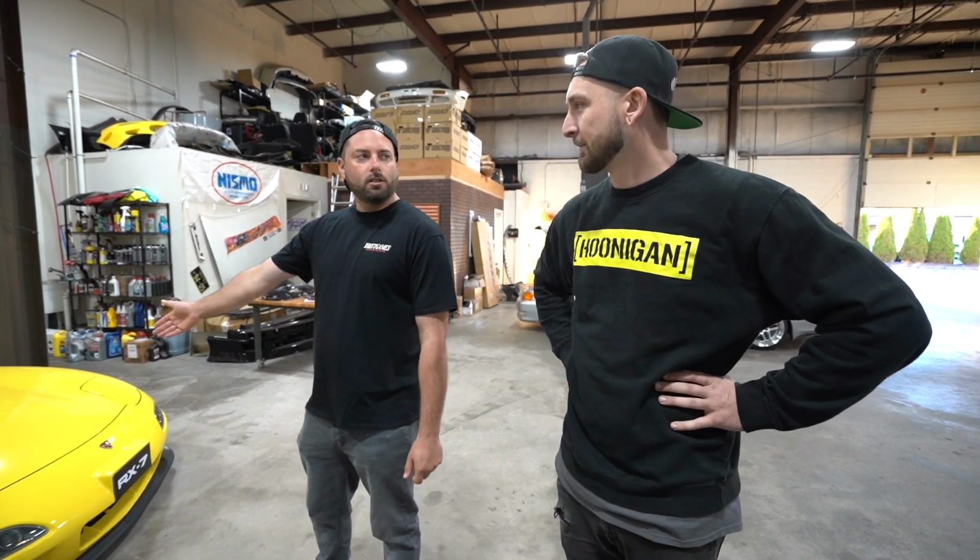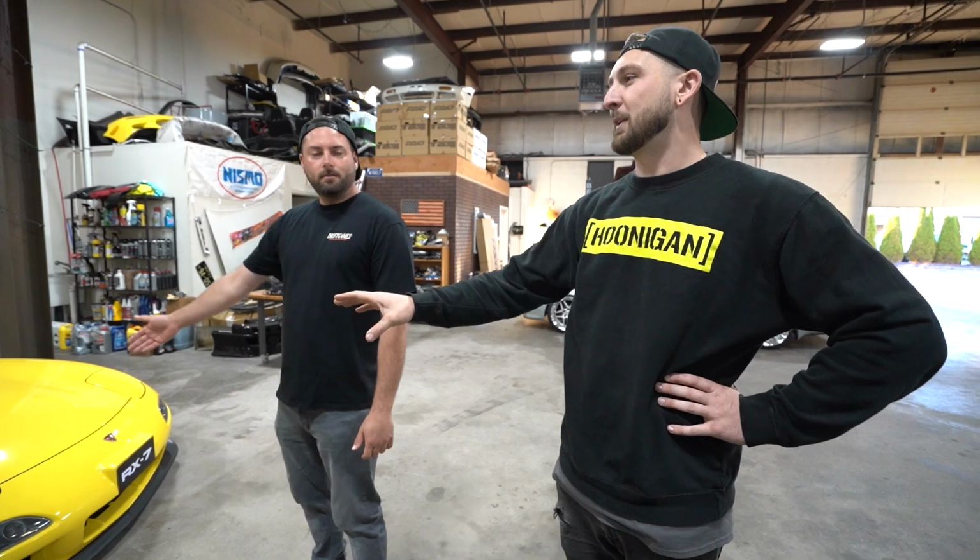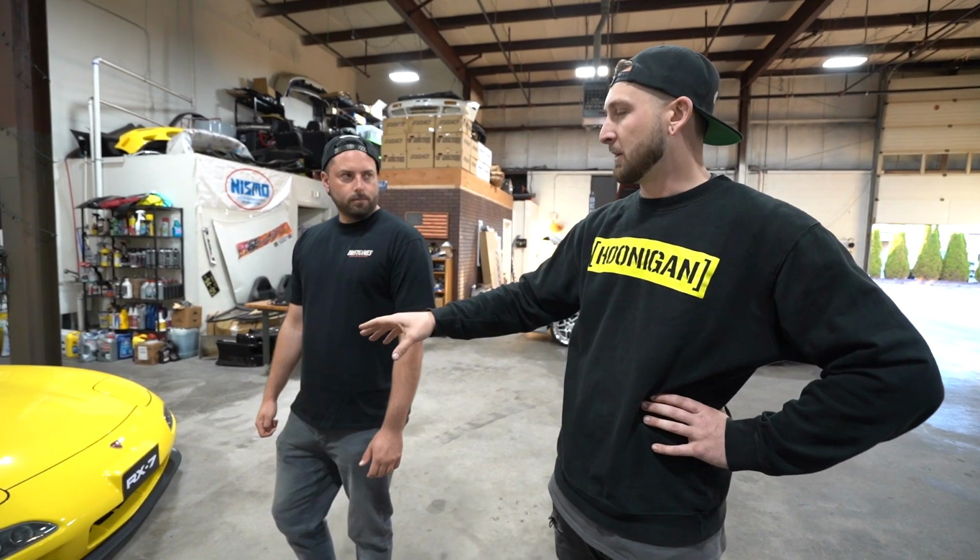So this is not an original color on an RX-7, is it? It's weird, right? This is a true CYM car, but it was repainted with no metallic in it.